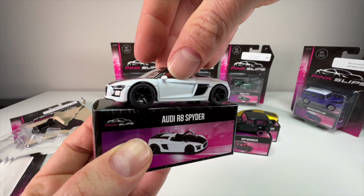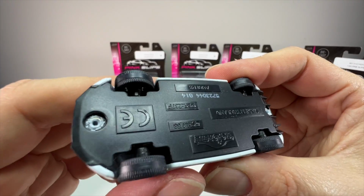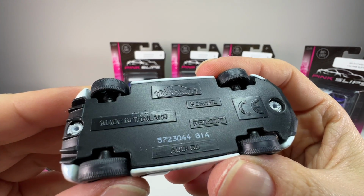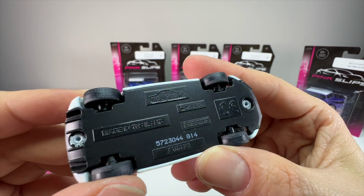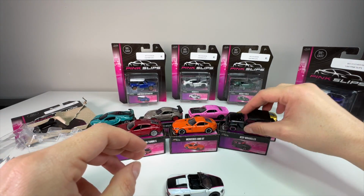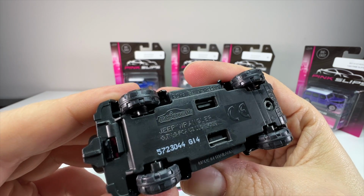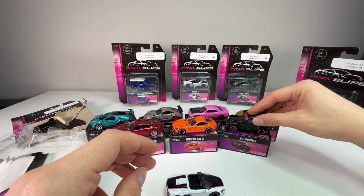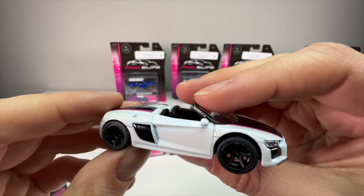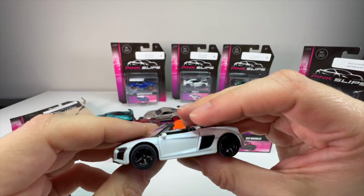Those wheels look giant from the side. Ooh. Let's look at the scale. What's the scale of this one? So this is 1/58. So that is a little bigger. Did we check the Jeep? I don't think we checked the Jeep. This is 1/60th scale. Okay. Because if it was true 1/64, then they would be a lot bigger, obviously. But okay, so 1/58.